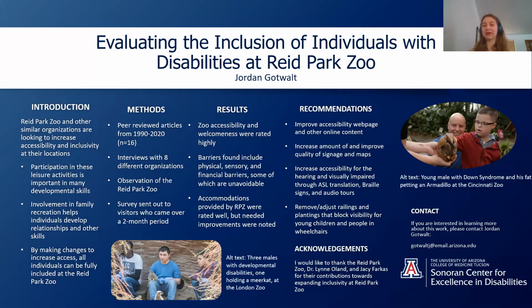In general, I would like to see if it's possible to increase accessibility for those who are hearing and visually impaired through ASL translation, Braille signs, audio tours, and anything else that would help include individuals with those disabilities. And I would also, like I said before, the railings are at that perfect height to obstruct view. I would remove or adjust those railings and plantings that block the visibility. And those are some of the main recommendations that I came up with.